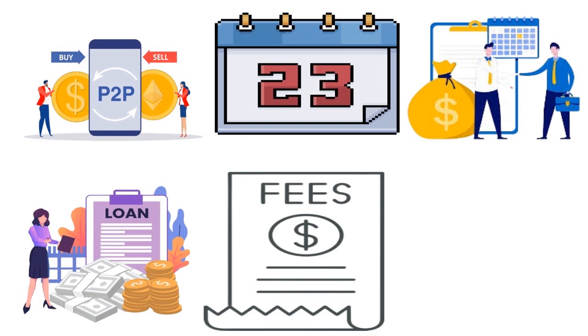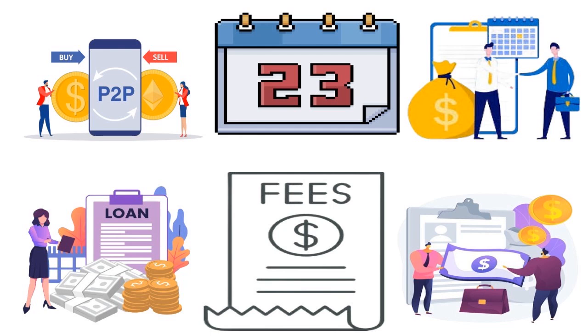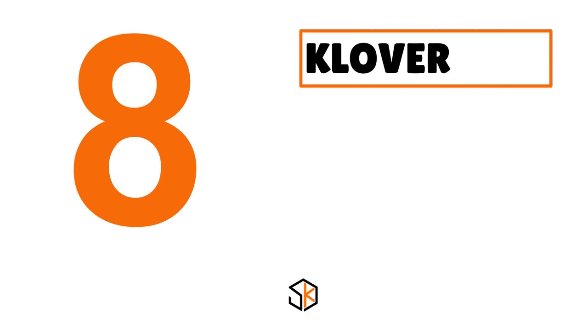But the cool thing here is that once a lender accepts your request, funding takes minutes, and loan requests that are not funded within 3 days are removed from the marketplace. So you have this sort of continual cleanup of the marketplace. You also have Clover. Clover is actually a great free instant cash advance app.